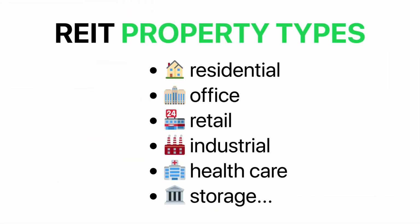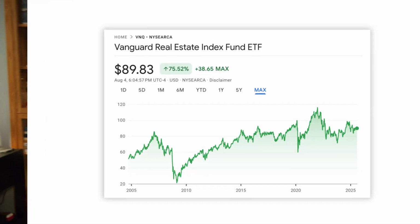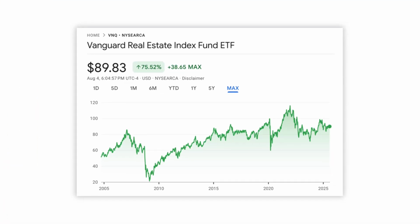REITs are also identified by the property types that they engage with, such as residential, office, retail, industrial, healthcare, storage, and more. And it's a good idea for investors to further diversify their real estate by investing in REIT mutual funds or ETFs that will spread their investment across many different REITs of many different property sectors. An example of a REIT ETF that invests in both equity and mortgage REITs with varying property types within it that I have personally invested in is VNQ, Vanguard's Real Estate Index Fund ETF.